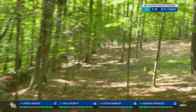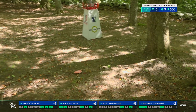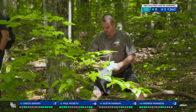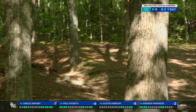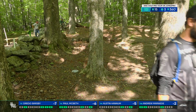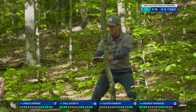Gregg's got a pretty technical shot here. Gets the soft putter hyzer out and around. Beautifully done. Austin with the jump putt approach. And man, he really got through everything clean there. That is a fortunate break for Austin.